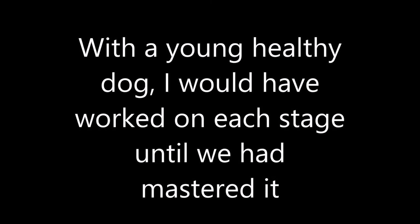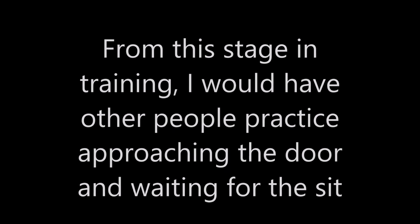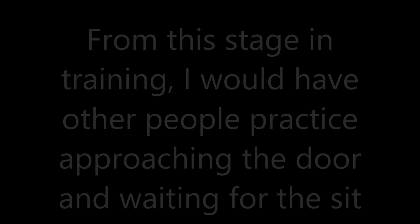With a young, healthy dog, I would have worked on each stage until we had mastered it. And then from this point, I would work on having other people approach the door and wait for the sit and come in and out from each direction until my dog absolutely would not go through unless he was invited.